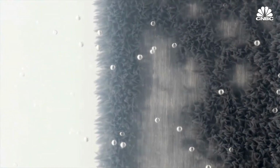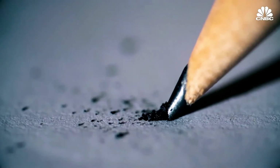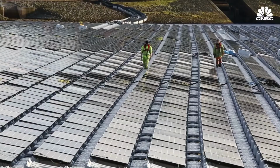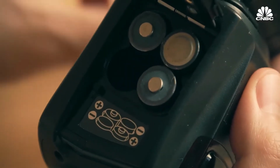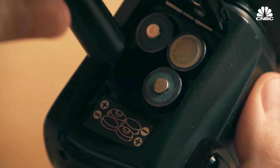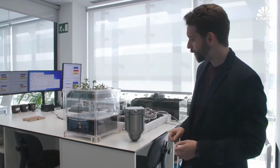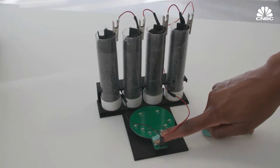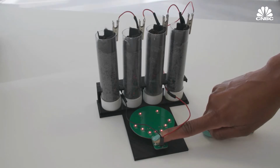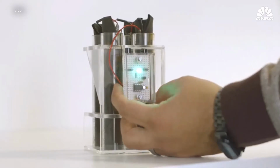Much of Bioo's tech is made from graphite, which is abundant and cheap. Less expensive even than the materials used to build solar panels, which can also be used to power sensors. Single-use chemical batteries may need to be changed multiple times a year. Vidarte says that Bioo sensors can last up to 10 years and cost less than €1 as compared with €4 to €10 for sensors powered by chemical batteries. Many say that's what will truly make the difference.